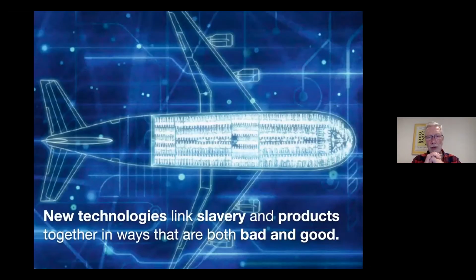And that's just the products, because there can also be slavery in some of the services we use. But I'm going to move on and talk a little bit about how new technologies link together slavery and the products that we have, in ways that are sometimes good and sometimes bad. The criminals use new technologies as well, but then so do the rest of us who are trying to do anti-slavery work.